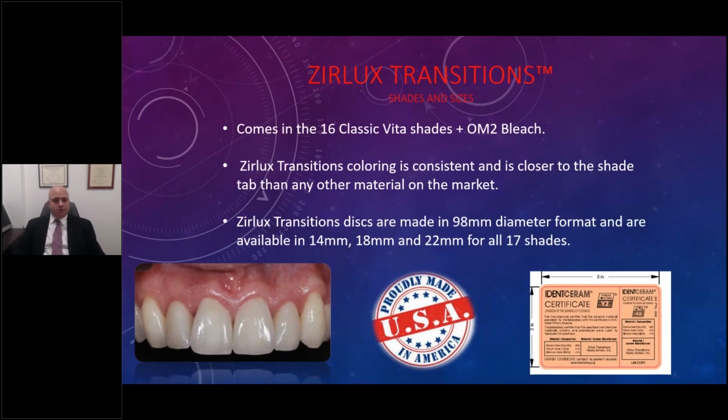So the Zirlux Transition comes in 16 classic Vita shades as well as one bleach shade. The coloring is consistent and is closer to the shade tab than any other material that I've seen on the market and tested. It currently comes in a 98 millimeter diameter, with thicknesses of 14, 18, and 22 for all 17 shades. As I said, this is something that you can share with your dentist. You can be very proud that it is made in the US.